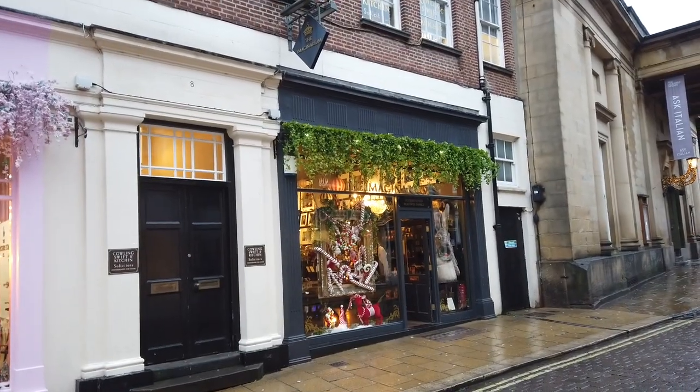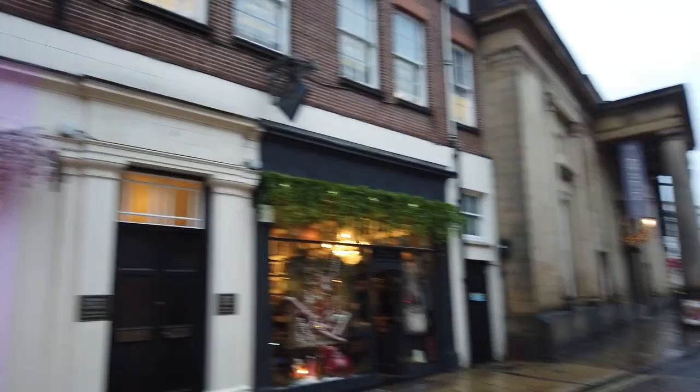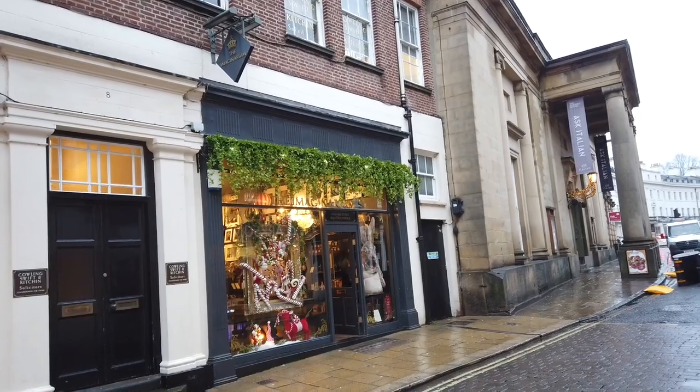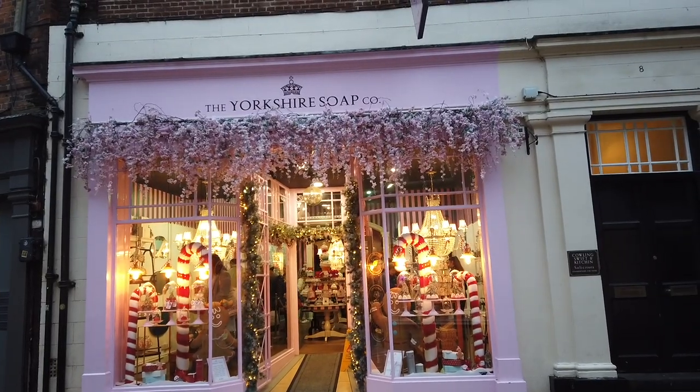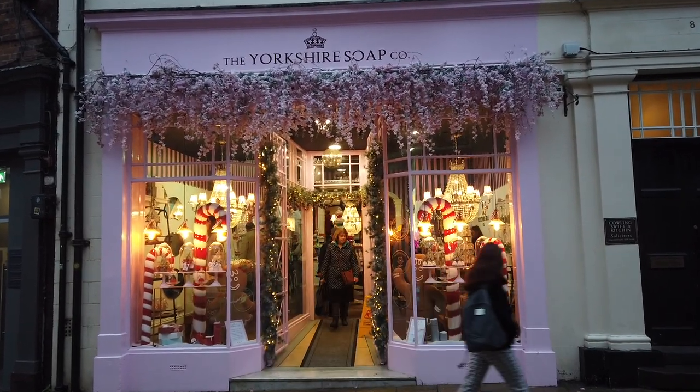Just walked across now to the Imaginarium and the Yorkshire Soap Company. So I'm going to go into the Imaginarium first, as that has a massive Christmassy section at the back, and then I'm going to go into the Yorkshire Soap Company, which also is perfect for little Christmas presents. I'll show you what they have, it's incredible.